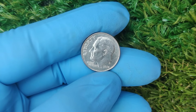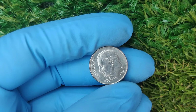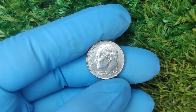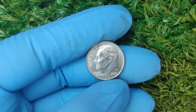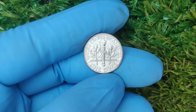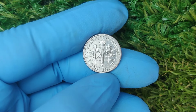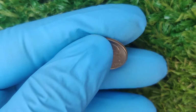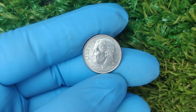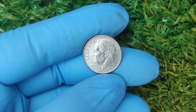So how can you identify whether you have a valuable 2014 P dime in your collection or maybe in your pocket? Here are a few tips. Check the mint mark. Look for the P on the reverse side just above the 1 dime inscription. Examine the condition. Look for any scratches, dents, or discoloration. Get it graded. If you think you have a valuable piece, consider sending it to a professional grading service for authentication and grading.